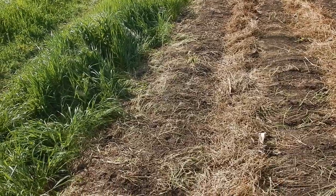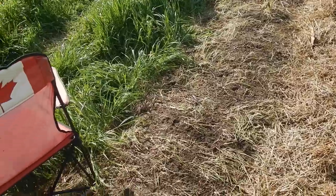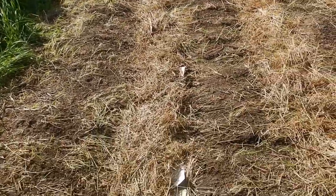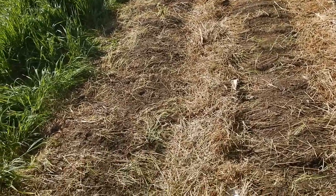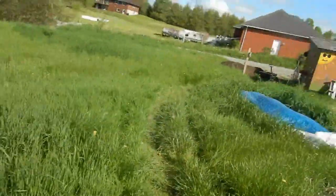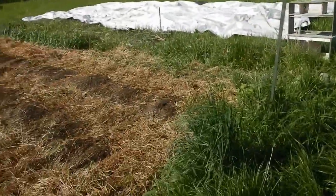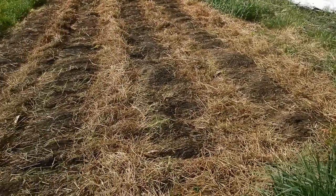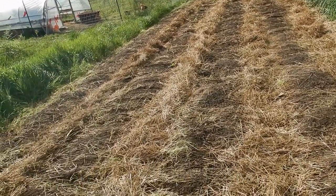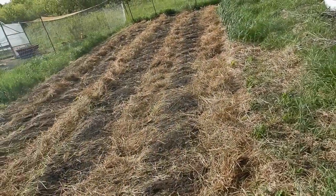So the idea is, next time we get in here, hopefully tomorrow, we can actually do broad forking. So we'll show you how we do the broad forking of our rows, which are generally in mounds already. And then we'll put cricket manure. So that's the stuff that's underneath the blue tarp there. We've had it for a year and it is well decomposed. We'll put that on top, and then we'll plant directly into that material. So two more steps before planting.